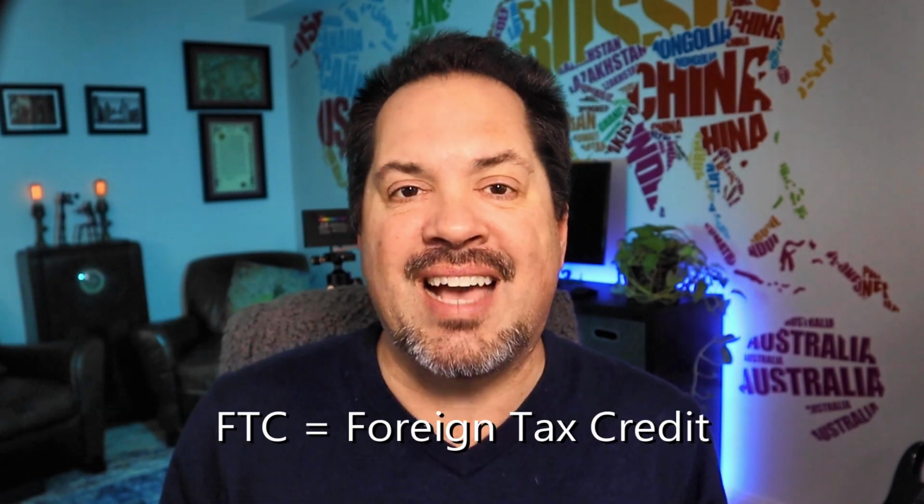But here's the deal. To be beneficial, the FEIE should be used by Americans living in countries with either no income tax or an income tax rate that is lower than the American rate. If you live in a country that has the same or even higher tax rate, then the FEIE probably isn't your best bet. So in that case, you're going to want to use the FTC, or the foreign tax credit.